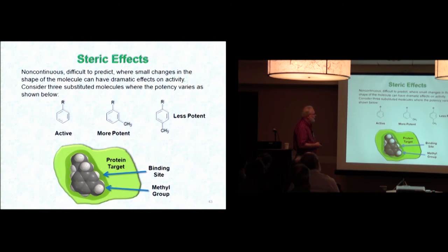Steric effects are something that are non-continuous, and it's just useful to be aware of what they are. Medicinal chemists usually use steric effects as what we call a hand-waving exercise, and I'll show you why. Suppose we have a drug that has something attached here, and we have an unsubstituted benzene ring, and that molecule is active. And now we substitute a methyl in the meta position, in the 3 position, and it becomes more potent. But if we put the methyl in the 4 position, it's less potent. And how can you explain something like that? There's no rhyme or reason for that, because electronically these two methyls are the same. In terms of their solubility in lipid, their fat solubility, they're going to be basically the same. So medicinal chemists will hand wave and say, well, it's probably a steric effect.